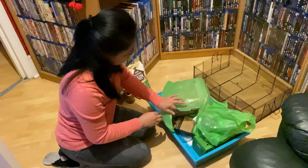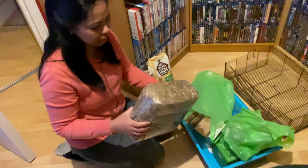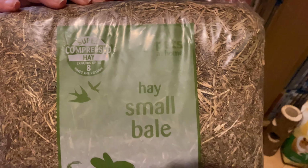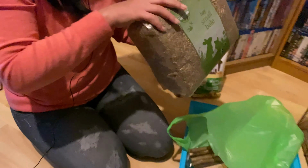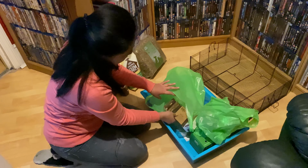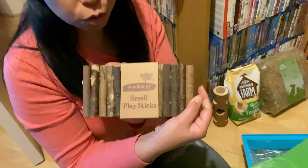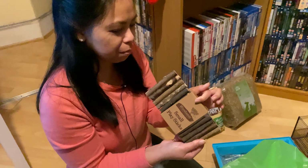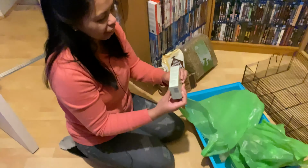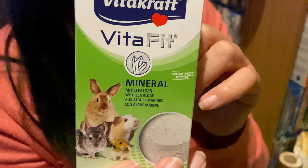There's that. And then this is the hay that we were gonna put in his little log, in his little playpen, in our playroom. This is where he could run around. It's a little small play stick for him, for a little hammy. And this is his little vitamin for the winter.